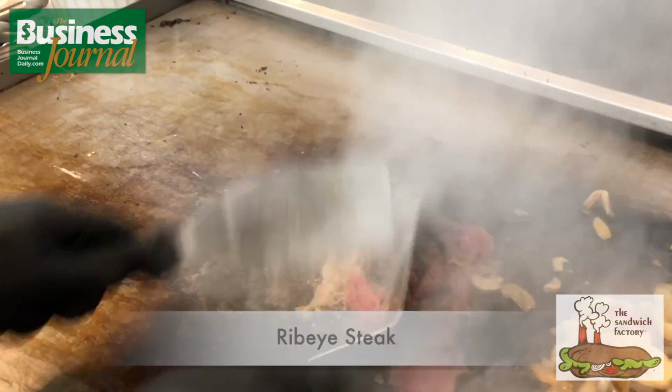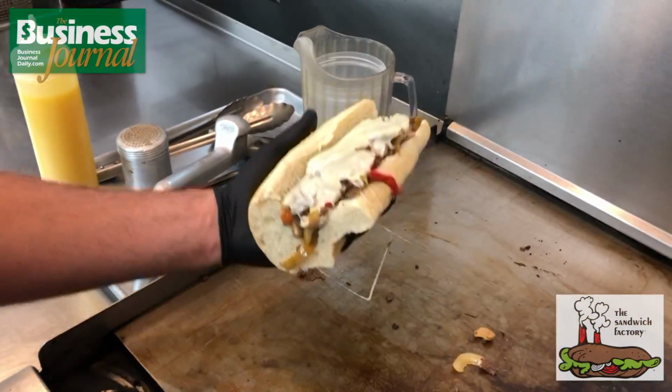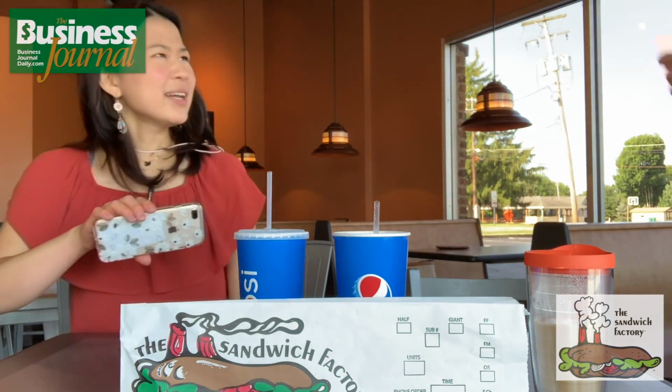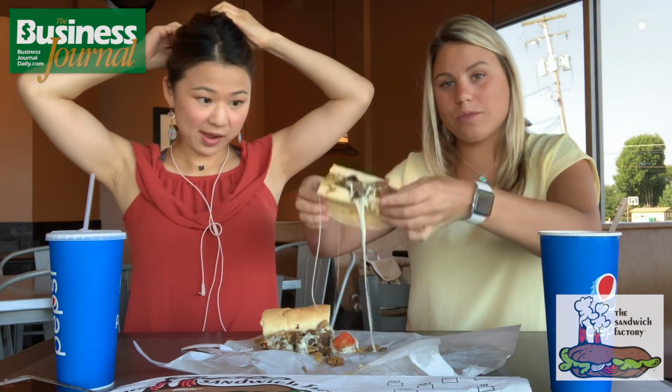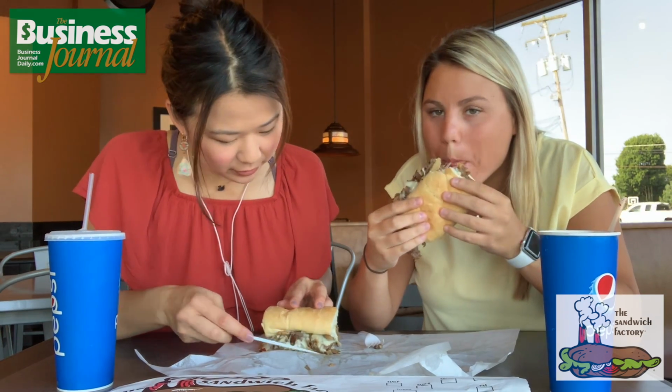Next. Steak, grilled peppers and onions, grilled mushrooms, and provolone cheese. Ribeye steak sandwich. You ready to eat? No, I'm full. What? Get it. Come over here. Look at the cheese. This bread is very soft. It is very soft. 1, 2.